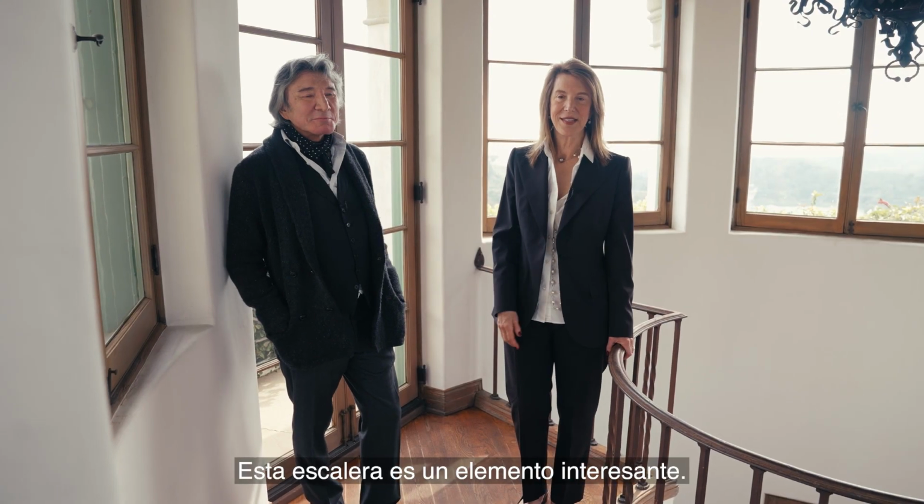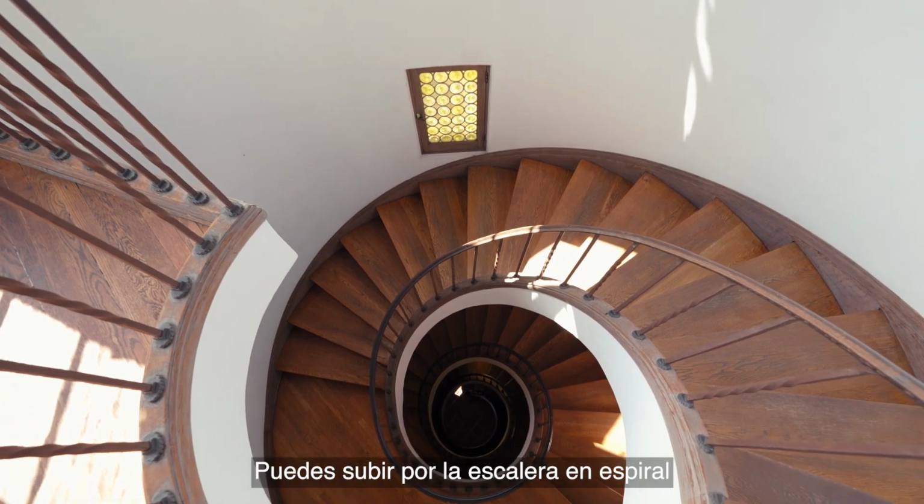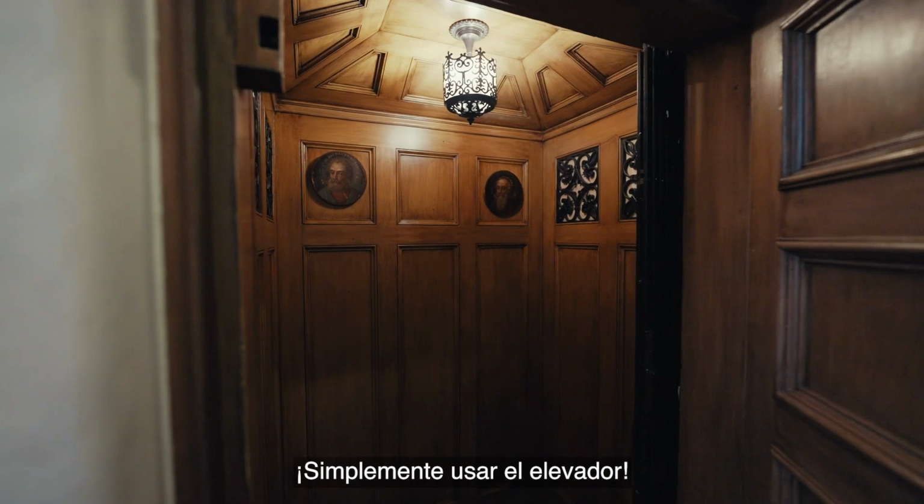So this staircase is an interesting feature. Yes, well, it's 6 stories. One can walk up the spiral staircase. Oh, of course, just take the elevator. Or just take the elevator.